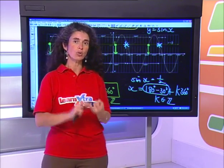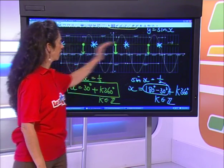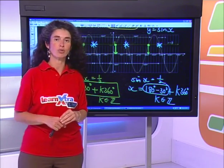So we are always working with four things. One, an angle that the calculator has been programmed to give us. Two, determine the general solution. Three, find the second angle from the diagram. And fourthly, the general solution for the second angle. So in order to get all my green and blue angles, I must have two sets of formulae. And that is what's known as the general solution.